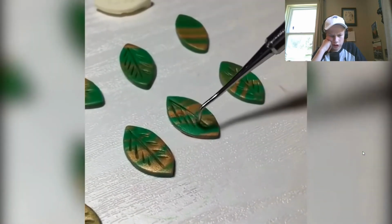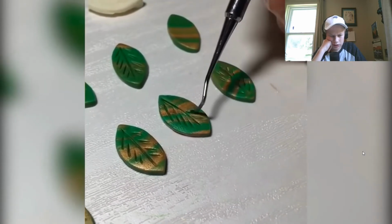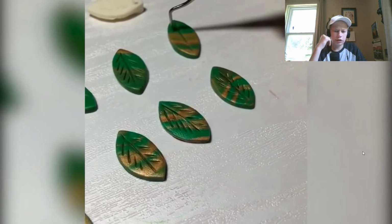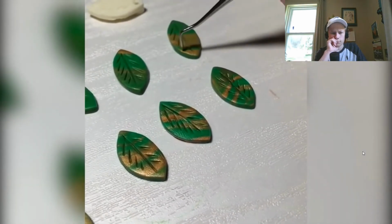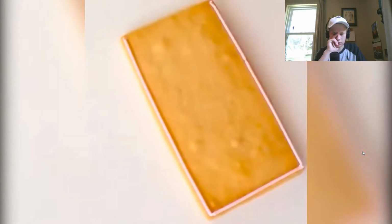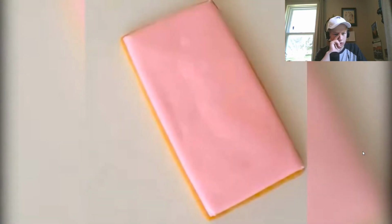Is that a cookie or something? What is that? Looks like a leaf. It might be bread or something. I don't know. What is that? Is that like sand in a vacuum? Okay.